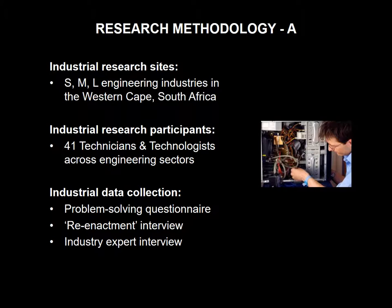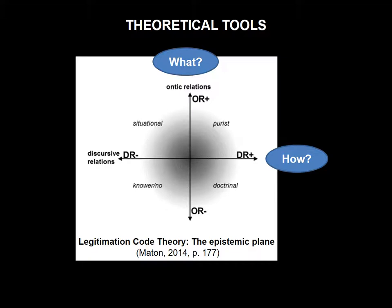Now, the primary instrument is taken from one of several dimensions of legitimation code theory. The epistemic plane is what the tool's name is. Now, it's a Cartesian representation of the relationship between the what and how of any particular knowledge practice.